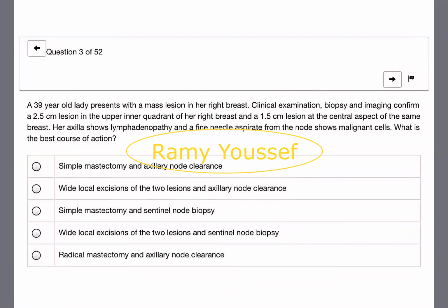There can be two answers for this, A or E, but E is not done in this case because there is no evidence of any local invasion or local spread. So in these cases, mastectomy is done, plus axillary node clearance, because there is clear evidence that the patient has an axillary node that is diagnosed as malignant. So there's no idea of doing a sentinel lymph node biopsy. We straight away go for axillary node clearance only.